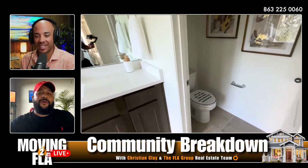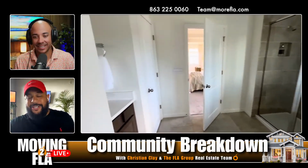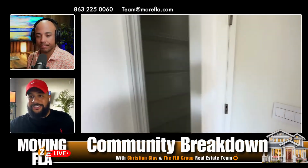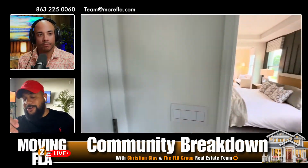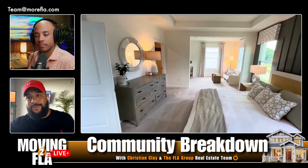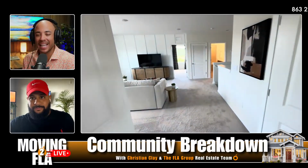A little high. I couldn't get away from mirrors in this one. I was still stuck. There's mirrors everywhere. But this is a well laid out bathroom as well. You got the tub, big picture window in there, separate vanities. Yep. You got more storage and linen closets, the separate water closet. Perfectly designed bathroom for this owner suite that is beautiful.